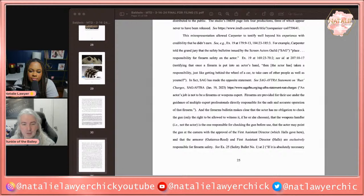You also see things like, they're upset that he's talking about the SAG bulletins. It's like, you don't think the armorers would pay attention to the SAG bulletins about use of guns on a set? Of course they would. It impacts them. They probably inform the bulletins, you know what I'm saying? Like their feedback.